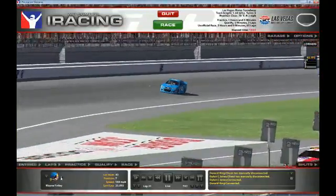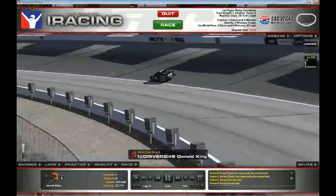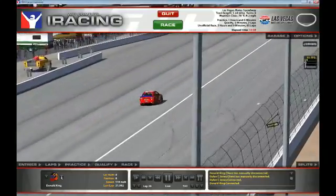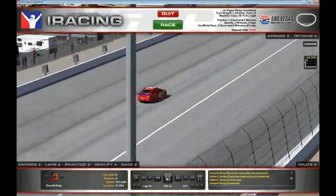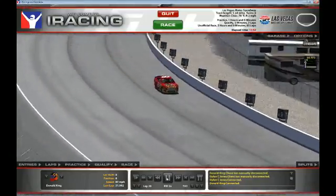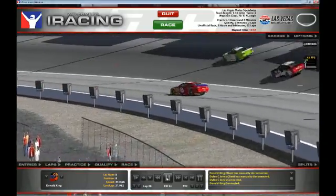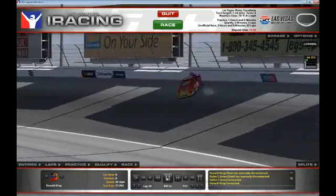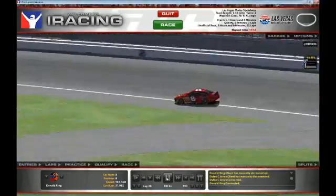Anybody see where that wreck was? I think the 8 again. He's really struggling today, Don. He just joined here a little while ago, and he really hasn't had a whole lot of experience on this track.